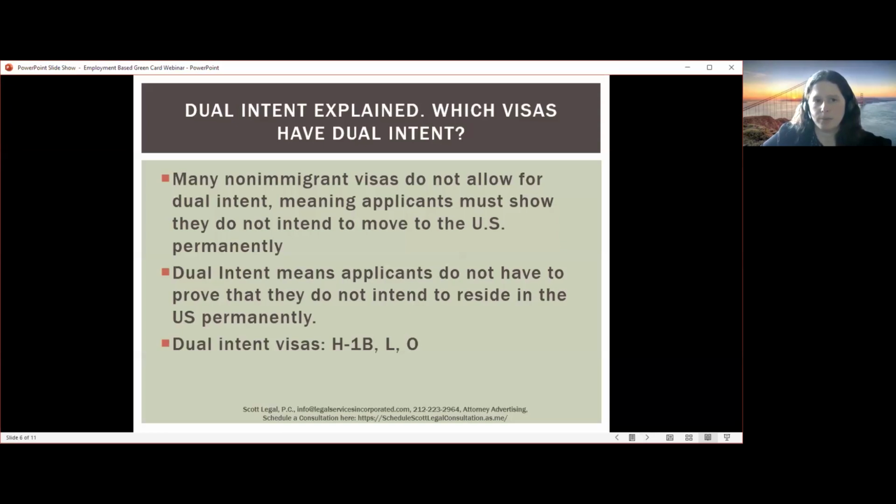All right, let's talk a little bit about dual intent. There are many non-immigrant visas that do not allow for dual intent. What this means is that these visas say, we will grant you this temporary visa, but only if you can prove you have a foreign residence abroad that you do not intend to abandon. These are things like the F1 student visa and the TN work visa. These have very high standards for proving non-immigrant intent. In order to qualify for the visa, the applicant must convince the officer that they really do intend to return to their home country.